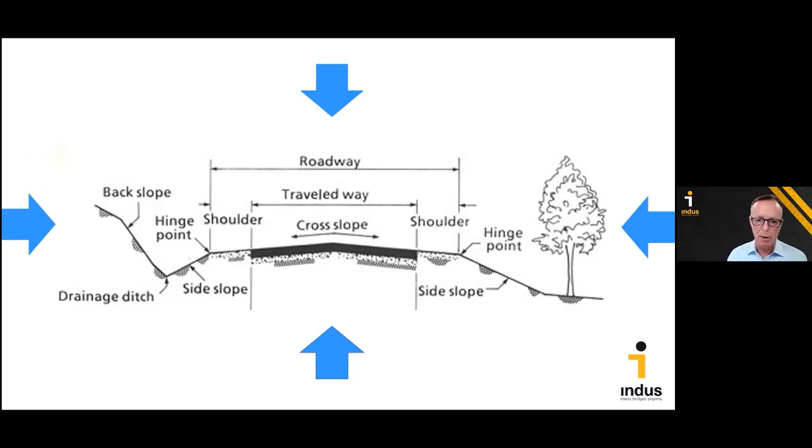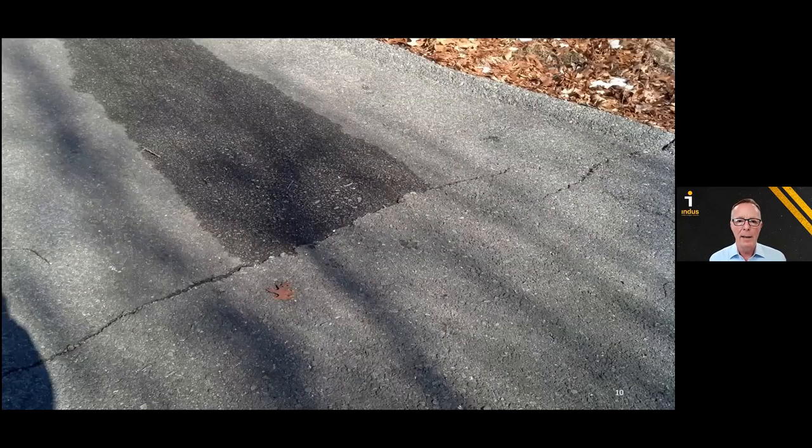But for the purpose of our crack seal webinar today, the water we're most concerned with is that top-down water, the rainwater that we really want to get off the pavement just as quickly as we can for safety reasons to avoid hydroplaning. But we also don't want it flowing down through cracks in the pavement structure and wreaking havoc underneath our pavements.